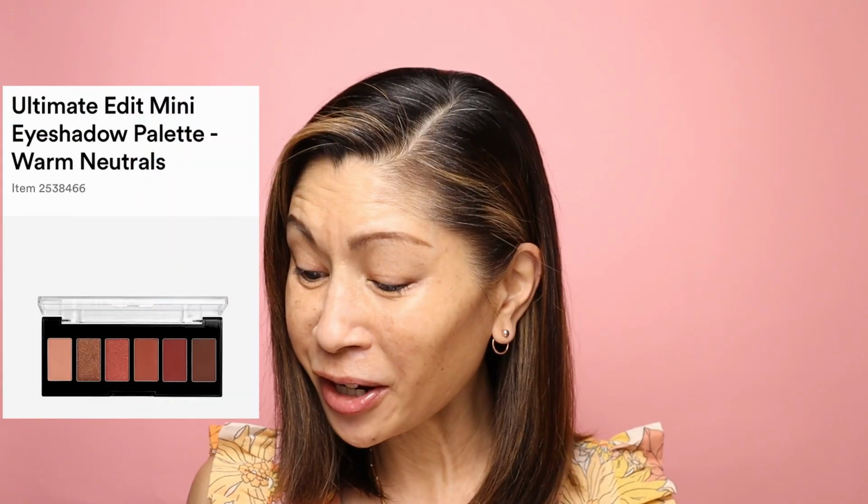So today I thought I would share my Ulta haul with you. I picked everything up from a tinted hydrating gel SPF of 30, a new concealer, eyeshadow, blush, the whole kit and caboodle. So in case you're interested, then keep on watching.